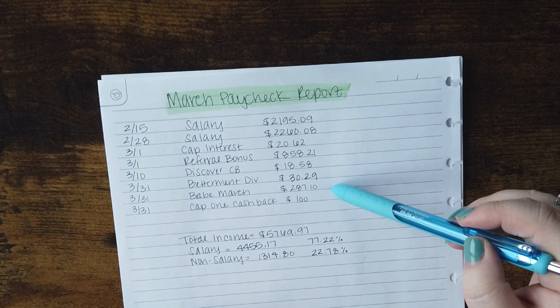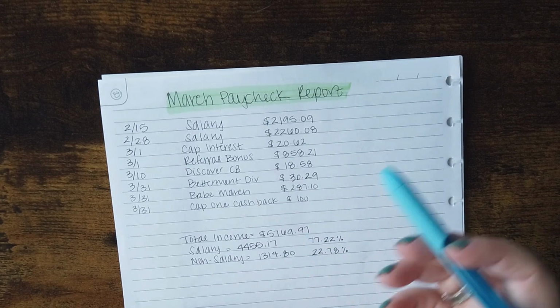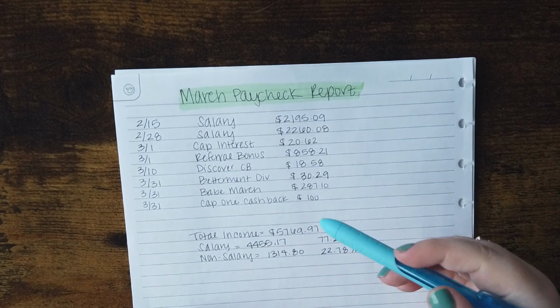My boyfriend owed me $287. So we live together and we split some household expenses. Like I do most of the grocery shopping. So then he pays for his portions and kind of other things like that.